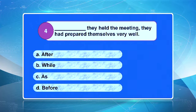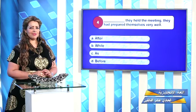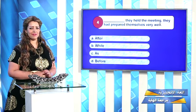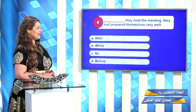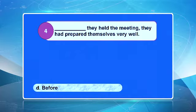Number four. Blank they held the meeting. They had prepared themselves very well. A. After. B. While. C. As. D. Before. Read the sentence. You can see that there are two actions in the same sentence, right? One comes before the other. So in this case, the first action was what? Had prepared themselves, and the second one was they held the meeting. So what is our correct answer? Before they held the meeting, they had prepared themselves very well.